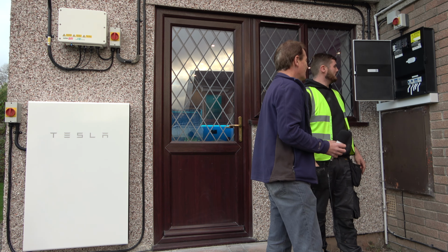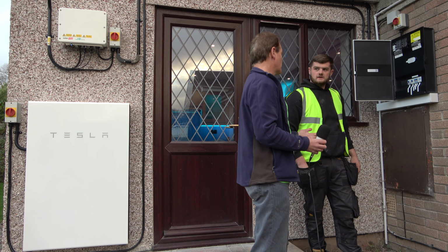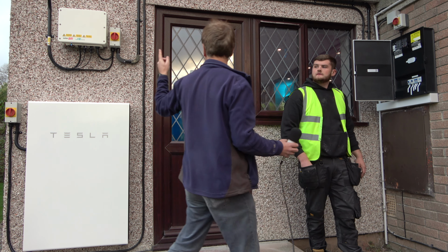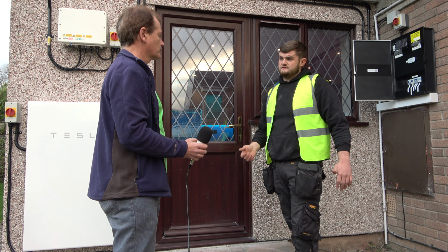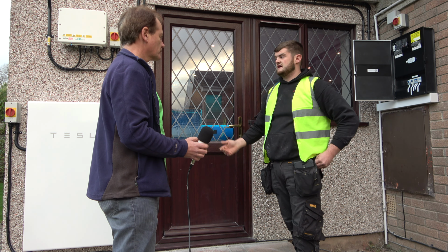Right. Okay. And everything else we might want to read, we get it off the apps, don't we? We're going to have 2 apps, one for the Tesla and one for the inverter. Yeah. So your Tesla app will basically tell you if you're drawing anything from the grid, your amount saved today, what your battery percentage is at, and all that kind of stuff. And then the SolarEdge app will tell you your panel data from each panel, what you've made monthly, yearly, quarterly, stuff like that.